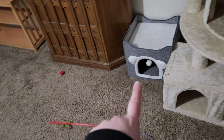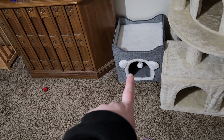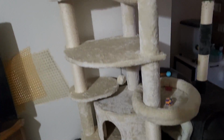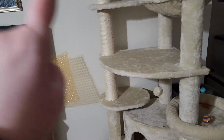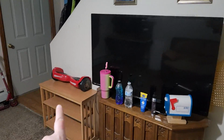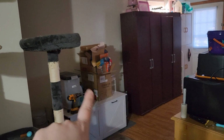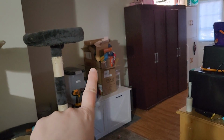We have that thing from Temu that I got a while ago, and they both like to sleep in that. It's just turned into this whole cat play area. So here and on the other side of the TV was where those two brown things were. That's my pile of cardboard that needs to go outside. So everything just looks like a mess right now.